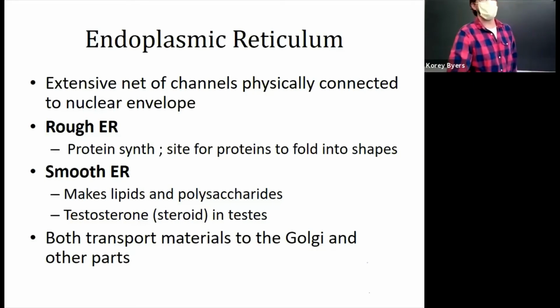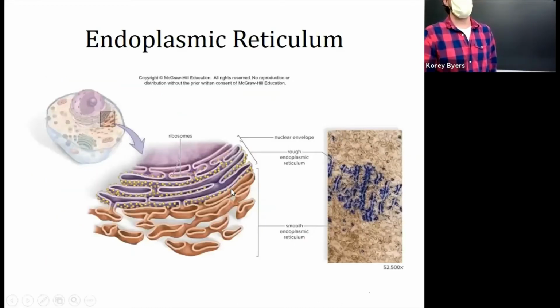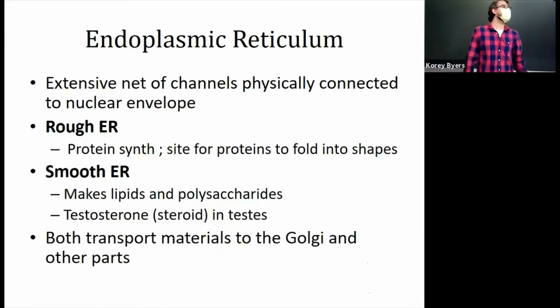I'm going to go to a different slide, but I'll come right back, I promise. So here's our rough ER, physically connected to our nuclear envelope. We make little proteins, they're dotted along here. The rough ER folds it. But there's a portion of the ER still attached through these channels, these little canals, that does not have ribosomes. It's on the outside of the endoplasmic reticulum, surrounding the nucleus completely. It does not have ribosomes, so we called it smooth ER.